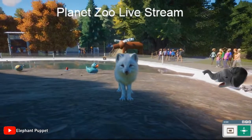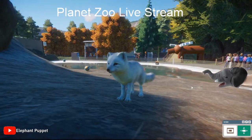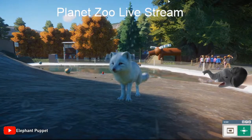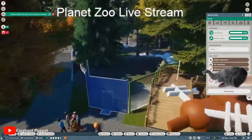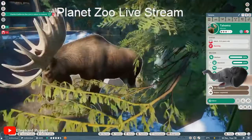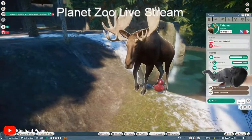And first is the Arctic fox, which these guys look honestly adorable. And at the opposite side of them is the Alaskan moose. Let me remove that tree for you, buddy.